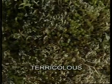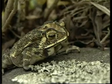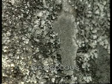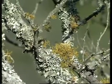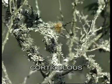Those that colonize the soil are called terricolous. The generally inhospitable rocks, however, are home to many a lichen. Saxicolous is the name given to lichens that grow on rock surfaces. The bark of trees, both small and big, serve as a good substratum for lichens. And those lichens that grow on the tree bark are called corticolous.